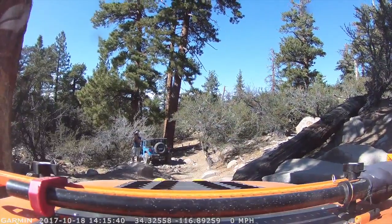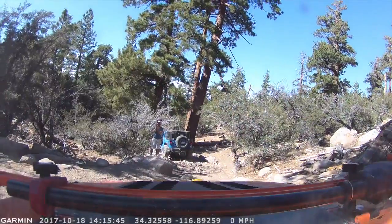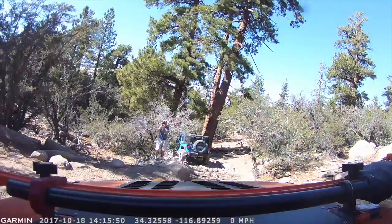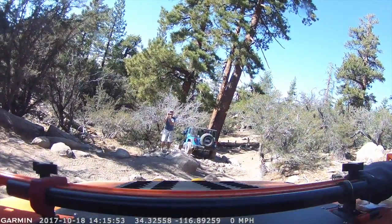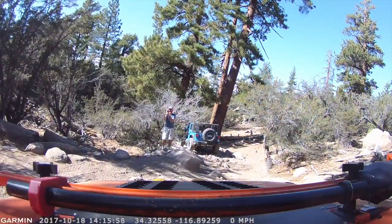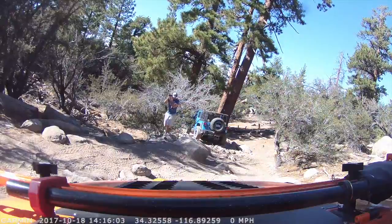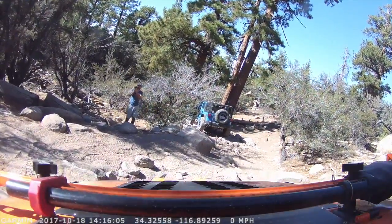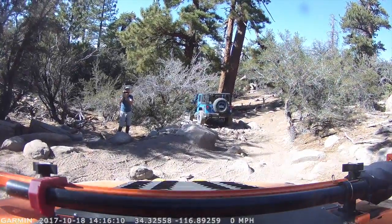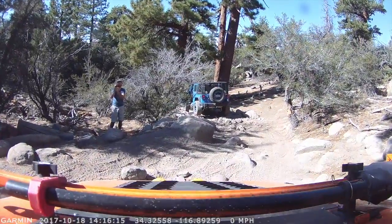It's a little off camber, you gotta climb. And as you climb, it kind of pitches you into the tree, like I'm doing now. My mirror is precariously close. And then you just come down. Now I'm pitching into it. And Dave's too busy videoing to spot me, so I'm kind of on my own. But he did it without a spotter. All right, so I'm past the tree.